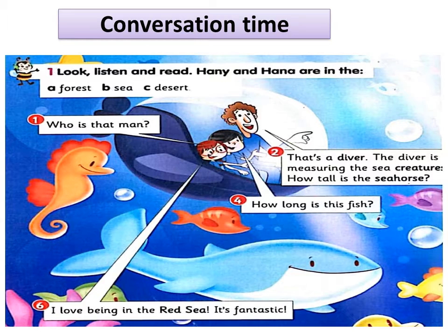How tall is the seashore? He asks, how tall is the depth or the seashore? Hani asked, how long is this fish? He points at the fish and asks how long this fish is.